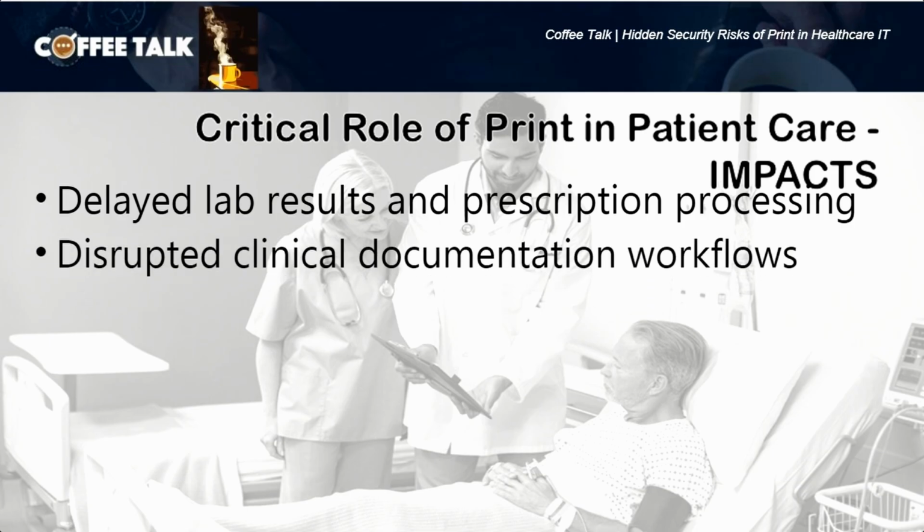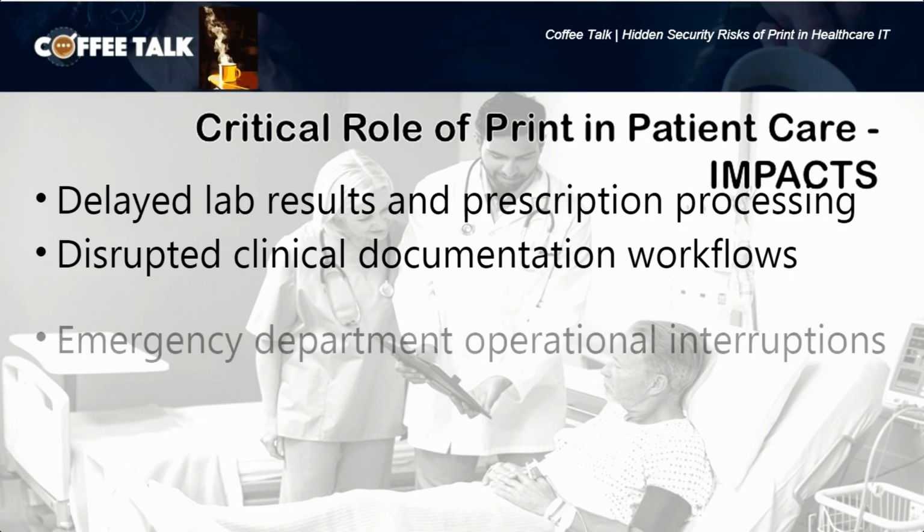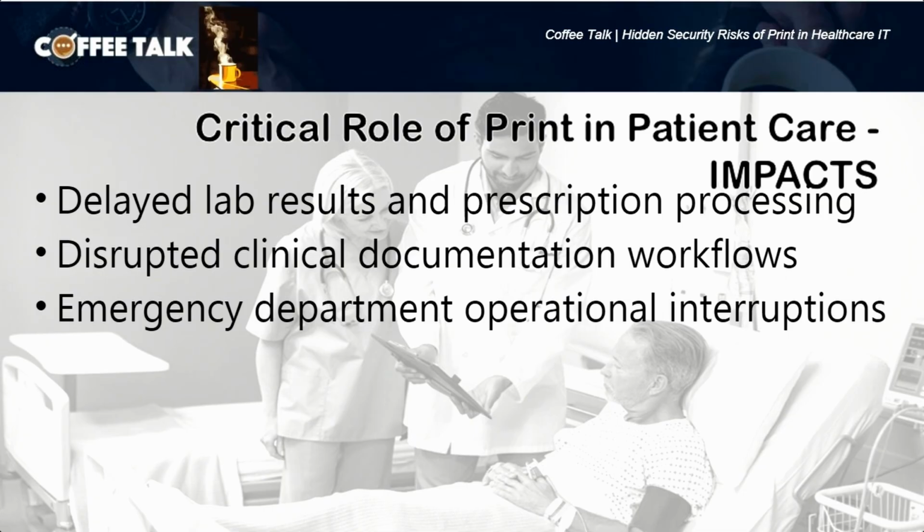Clinical documentation workflows. In many cases, healthcare issues involve multiple disciplines. And in many cases, the information is being shared by people who depend upon paper to look at the clinical information they need to study and share with each other. So the actual workflow of patient care can be significantly delayed by the inability of a printer to fulfill its requirements. I mentioned it a moment ago, I'll point it out again.